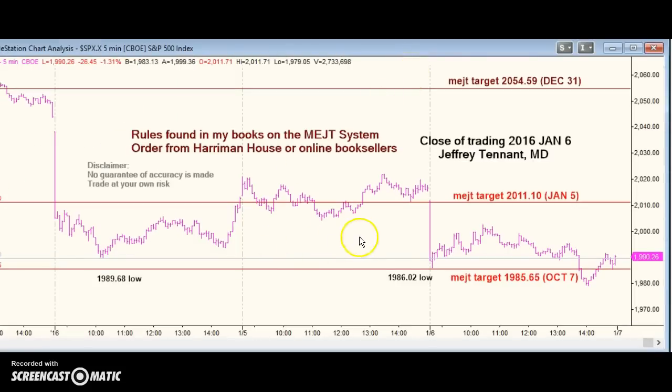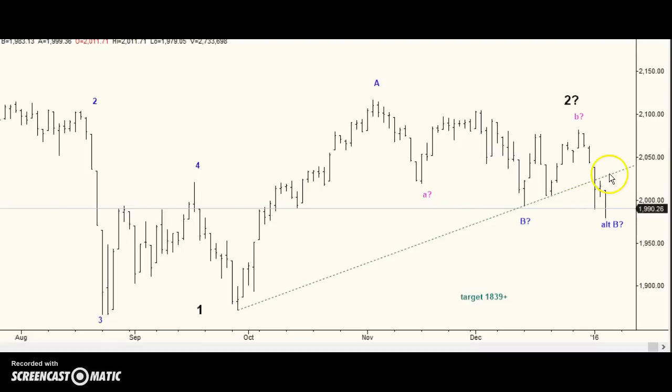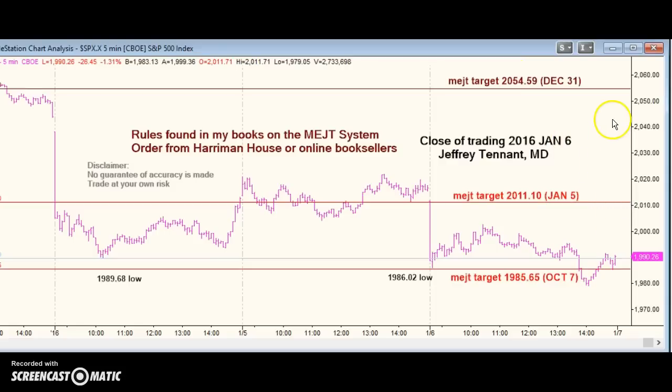Futures are continuing to plummet as I'm recording this. What happens in overnight doesn't really count. I've seen stranger things happen. If we recover, and particularly if we gap up tomorrow, it's possible this will hold and we can have a good rally to the trend line I talked about here. But if that doesn't happen and this count is correct, we could be in a straight line down to 1839 plus. So for that reason, I think early action tomorrow is going to be critical.